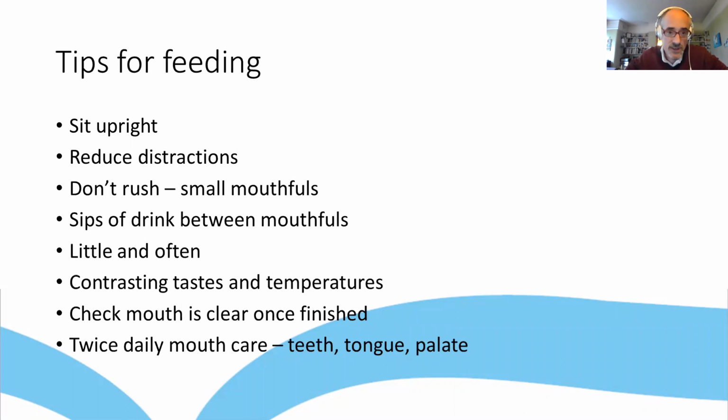So thinking about your twice daily mouth care and making sure that all parts of the mouth are included in that. So not just the teeth, but the tongue and palate can also be cleaned to make sure that's all nice and clear.